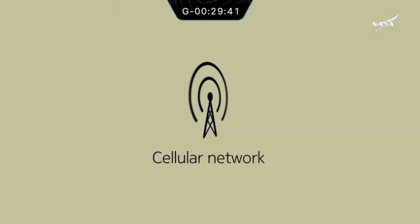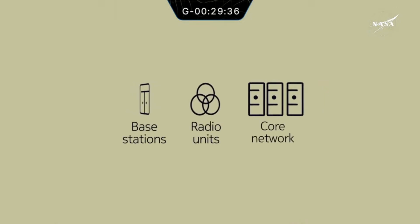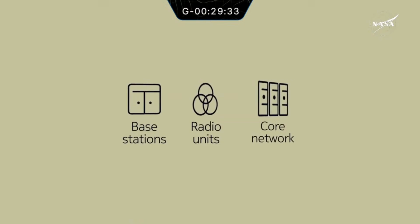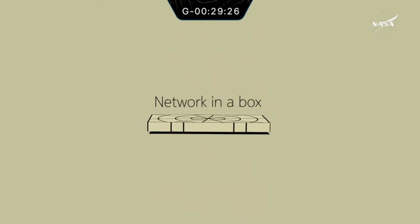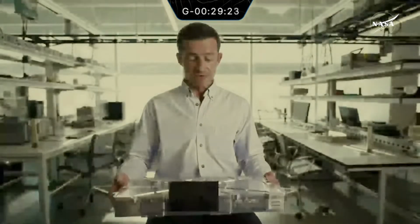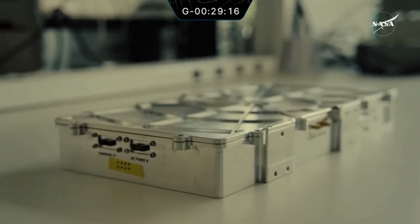Thanks, Tony and Nikki. Here's a deeper look into how the Nokia tipping point will work and the benefits for future missions. On Earth, a cellular network has many components: base stations, radio units, and a core network that manages the connection between users and the network. Nokia's technology miniaturizes and integrates all of these components into a single network in a box. This is Nokia Bell Labs Network in a Box that you can hold in your hands. It contains every single component that makes up a 4G LTE network.